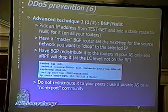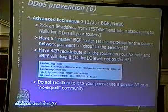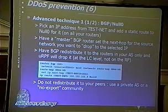So the first one we'll present is redirecting the packets to null zero, which is the /dev/null of the router. To do that, you just add a static route for an IP address, which you can take, for example, from the TEST-NET network, and route this IP address to the null-zero interface on all your routers. So you have to go in every single router and do that.